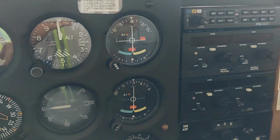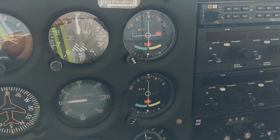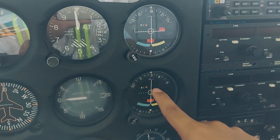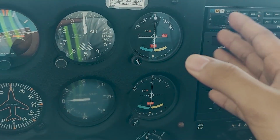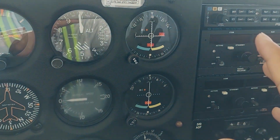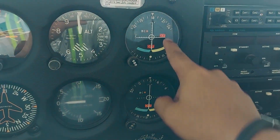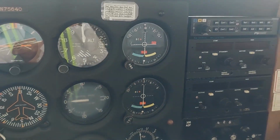Hindi ko na muna i-explain yung VOR kasi medyo complicated and actually, I'm still doing my instruments, pero we use this as our navigational aid. So, if in case man na mawala ka or instrument flying ang nililipad mo or instrument conditions, you can use VOR to head into a specific station.